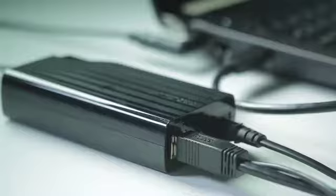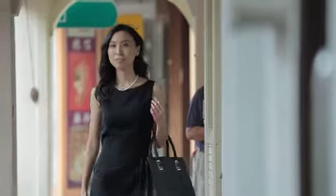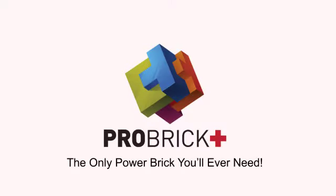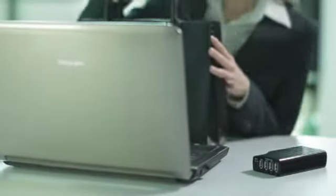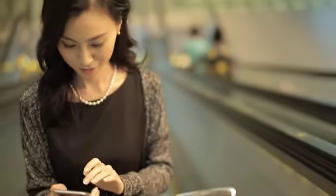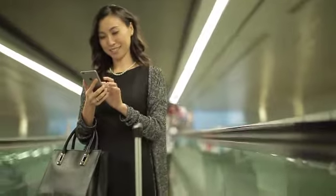What makes a power brick an everyday device? Portability. Clutter-free. Convenience. The PROLiNK Plus, the only power brick you'll ever need. So, what is a PROLiNK? Well, technically, it is a brick that can do pretty much anything. Perfect for business travelers or anyone that is constantly on the move.